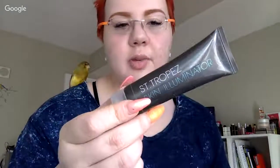So yeah, this is the Saint-Tropez skin illuminator, and it's in the violet one. You can probably find it on eBay because it's discontinued, but I've seen it around the internet for not very expensive. So this is basically sort of like white, but it has a lavender violet undertone. It's supposed to be a highlighter, but I think this would actually be pretty good to mix with some foundations, or if you want to just brighten wherever on your body you want to use it. But I thought I would throw that in there.